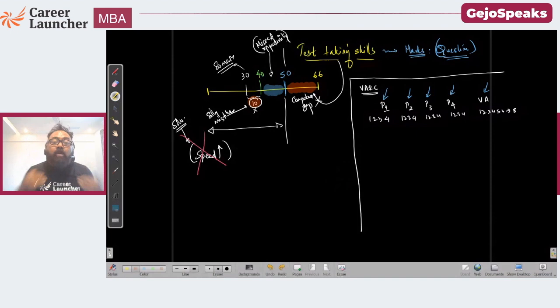Now, I know a lot of people have this attitude which says that out of these four passages, I will solve only three. You know how that sounds to me? It's like a cat telling you, come here, beta. If these are four passages, you solve these four passages and go to IIM, and you say, nah, I don't need four passages. I don't need it. One passage you keep. I don't want it.